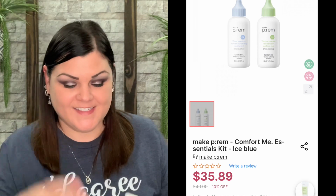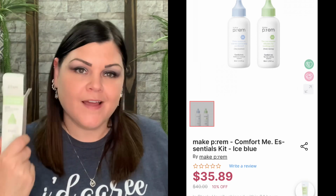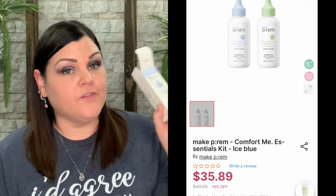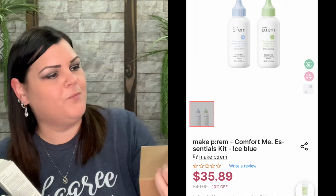So when my face is red from outside, then I always can use the soothing one to help my skin, or if it has a flare up or anything like that. And for moisture, use this one. So that's cool that they come in pairs. That's why it said, my best skin friend. So it gives you both to use. So I'm actually really excited to try those.